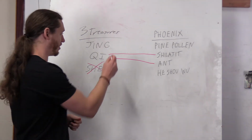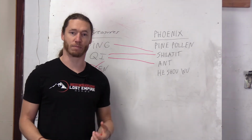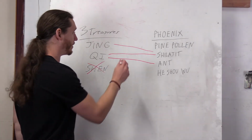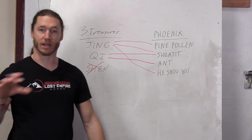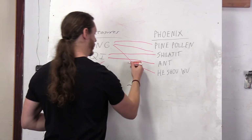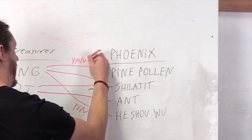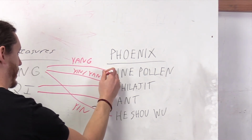Now shilajit, though, is also a Jing herb. Anytime you see something that's black or dark brown with herbs, that can be an indicator of Jing. It's not always like that, but that definitely is a component. Now, with pine pollen and Hoshu Wu, those are both Jing. But with Jing, we have a subdivision. So there's both Yin, which Hoshu Wu is the best one for, Yin Jing, and then Yang Jing. And I'd say shilajit actually has both of those, but being different.